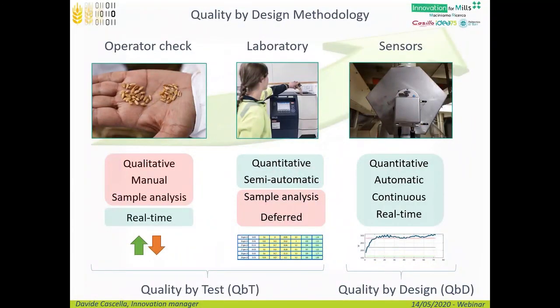At present, the quality parameters are controlled by the quality by test approach, like operator check or laboratory measurement that you can see on the left and in the middle column. It means that the quality is tested only on representative samples of the final product, with the risk of having products below the desired quality threshold to be expensively reallocated. Moreover, the analyses involved in the determination of rheological parameters are expensive, time-consuming, and require specialized personnel.